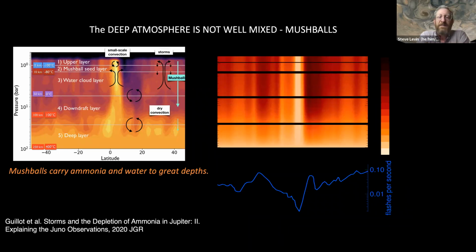We'll start with the deep atmosphere is not well mixed. On the left, this is latitude across the bottom, so the south to the left, the north to the right, and pressure vertically, so think of that as depth. What we see when we measure it with the microwave radiometer is opacity, how much the atmosphere absorbs our microwaves, and temperature. And if you put those together, that helps you figure out how much ammonia is there.